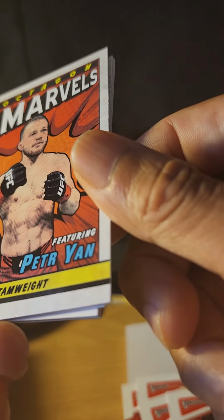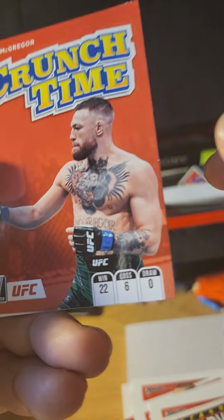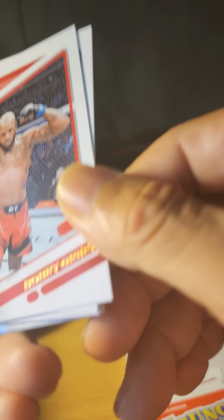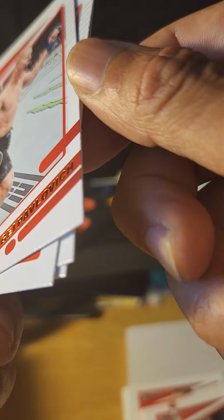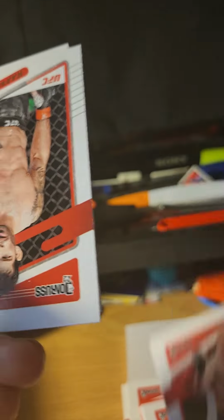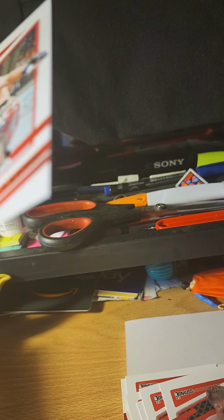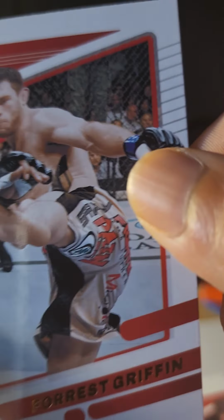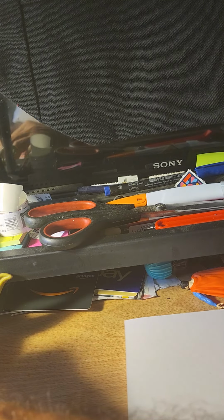We have an Octagon Marvels of Peter Yan. We have a Crunch Time of Conor McGregor. That's a cool one. We have a Bobby Green. Jim Miller, finally, a normal name. Sergey Pavlovich. Rafael Assuncao. Matt Schnell. And here he is, Forrest Griffin. That's the guy I was thinking of. Forrest Griffin. So they mix today's fighters with old timers, so that's pretty cool.